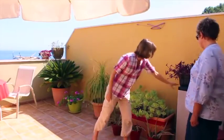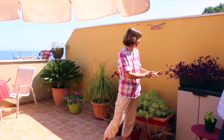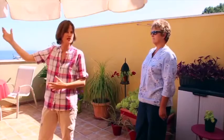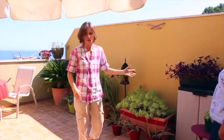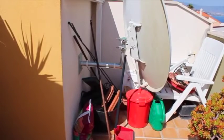Now, with this storage unit, although it's a really good one, it's not the most attractive feature in the garden. So if we move that round over here, we can help screen the satellite dish and maybe have some trellis behind it for a bit more. So then you've got easy access to the storage, and it's doing a job of screening that little corner that you don't want to be looking at.